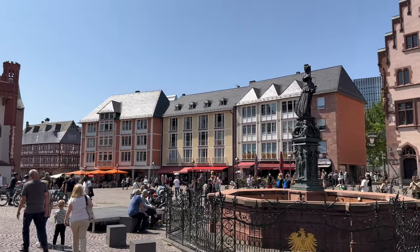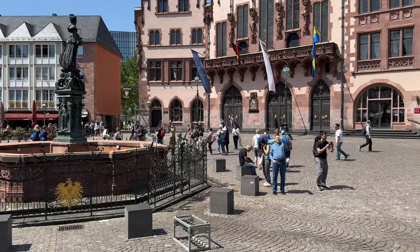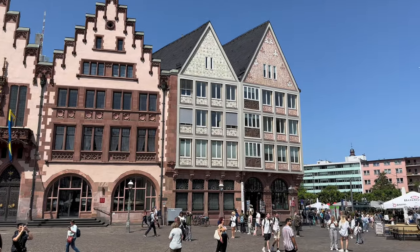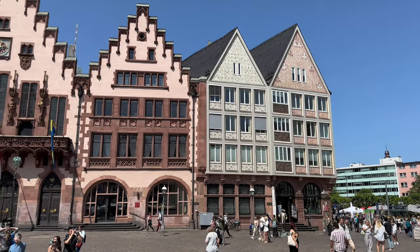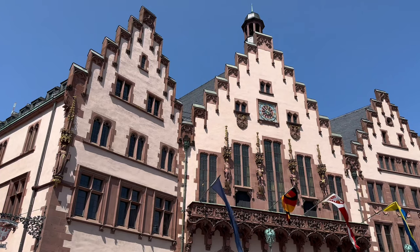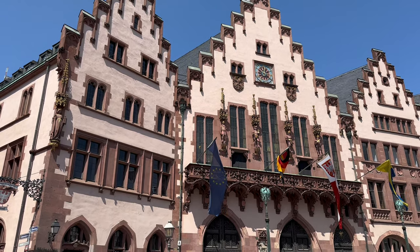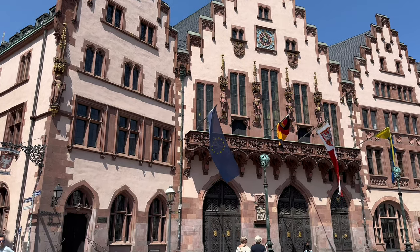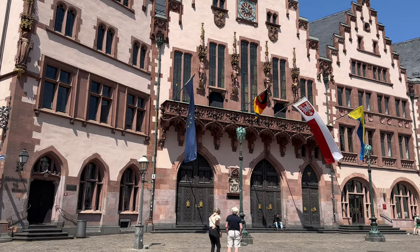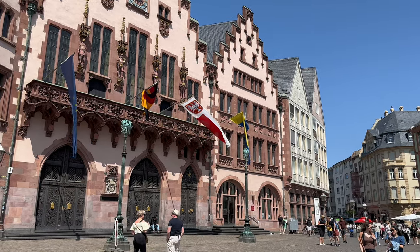Dominating the square is the Römer, Frankfurt's iconic city hall. Its magnificent facade showcases intricate details and stunning architecture. The Römer has been the seat of city government for over 600 years and is a symbol of Frankfurt's rich history. The Römer has stood proudly since the 15th century and has served as the focal point for countless historical events and celebrations.